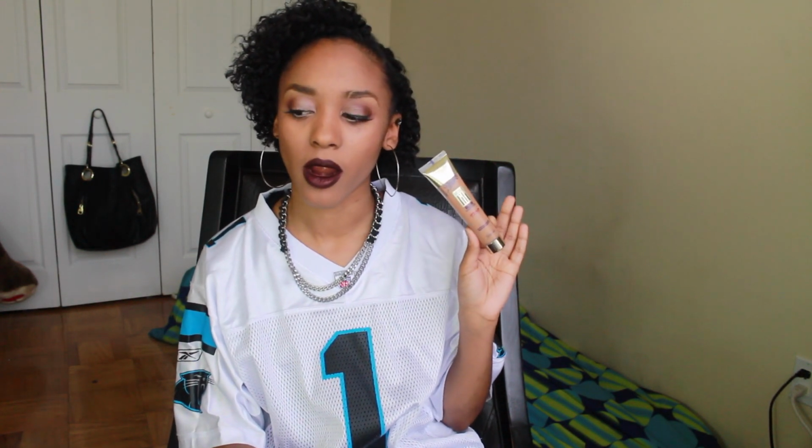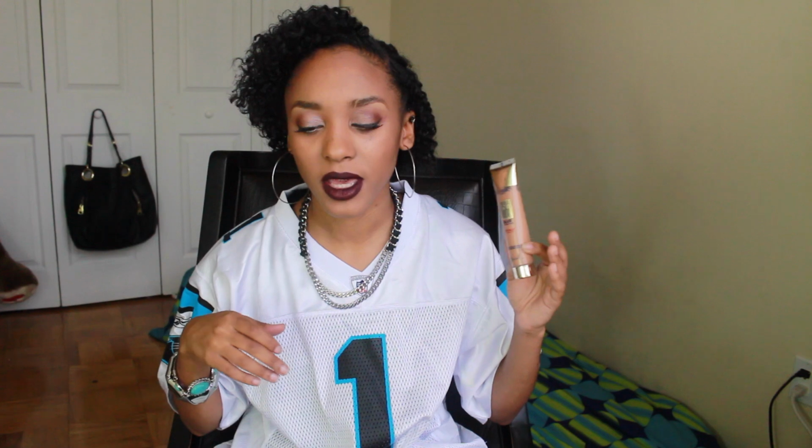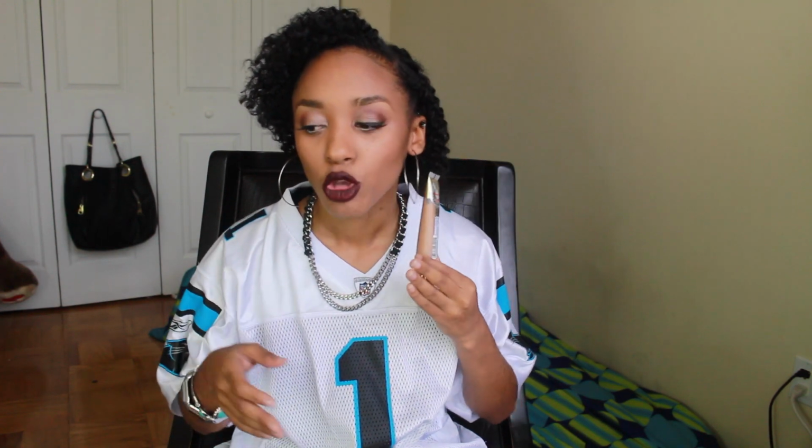Now, my hate with this foundation is the fact that it has a neutral undertone to it. I'm not a fan of foundations and concealers that have neutral undertones. I mean, a neutral undertone foundation is supposed to be more appealing to more people, for a wide variety. But if you're going to give me an undertone, please give me a warm one or a cool one. Because even if you're a neutral undertone, you can still work with the warm foundation, you can still work with the cool foundation.